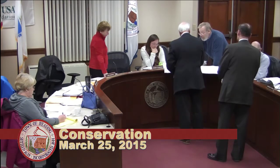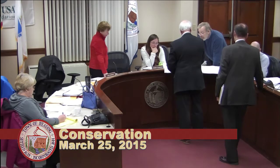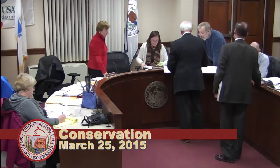And so that's 107.1 here. Obviously that's going to be a wetland, so it's going to be closer to a wetland elevation.